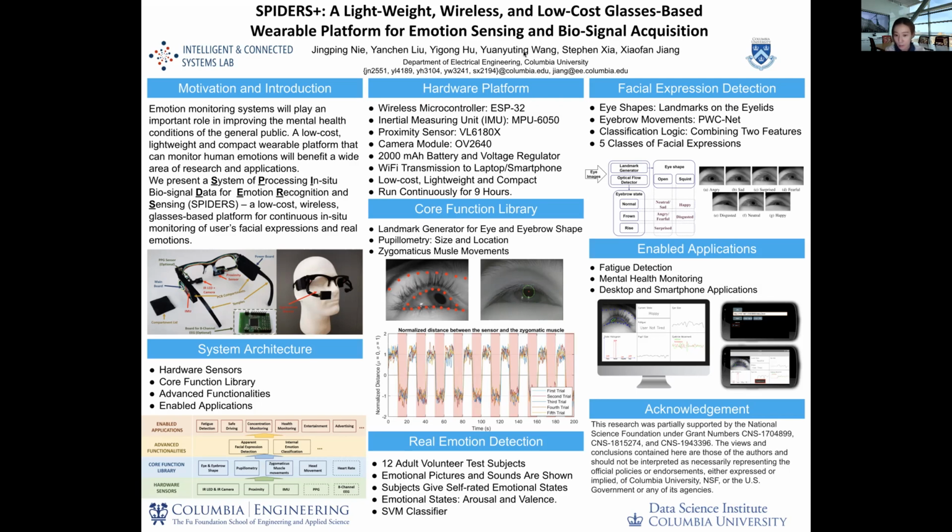aforementioned applications more approachable to everyone and maximize their effectiveness, we present Spiders Plus, which is a system for processing in situ biosignal data for emotion recognition and sensing, which targets detecting two phases of emotions, apparent emotion and real emotion, where apparent emotion is your facial expressions and the real emotion is like the arousal and valence level of how you feel internally.